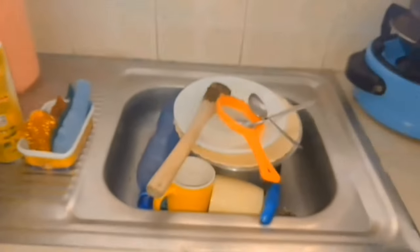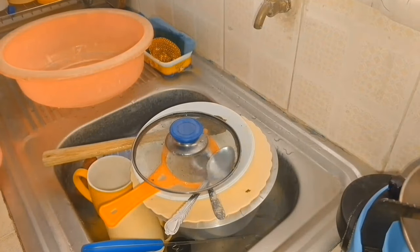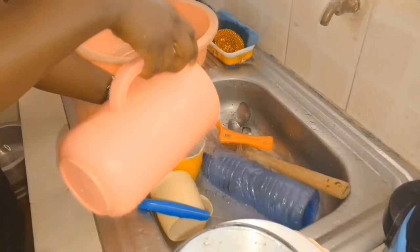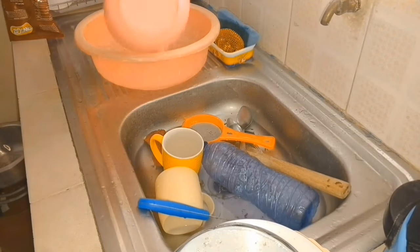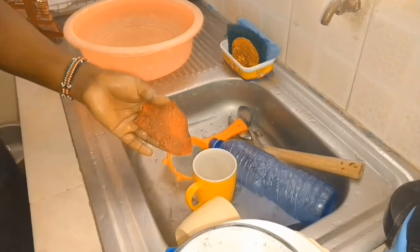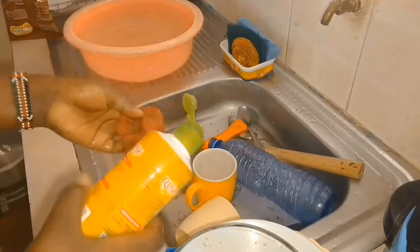Our second tip is to always keep a clean kitchen. So normally I wash dishes after every meal, but sometimes that is not possible because of my toddler, especially for the dinner dishes. Sometimes I'm not able to wash them because I have to put the baby to bed.